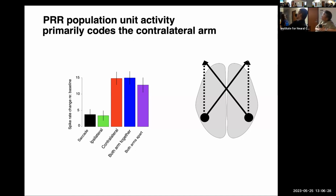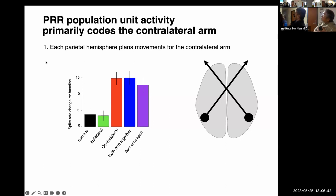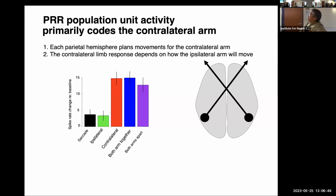And if we use things like a support vector machine classifier, we can easily distinguish amongst all of our conditions. Okay. So the results from our single unit recording studies drive two main conclusions. The first is that each parietal hemisphere is responsible for coding or planning movement of the contralateral limb. And second, that the contralateral limb response is modulated depending on what the ipsilateral arm will do.